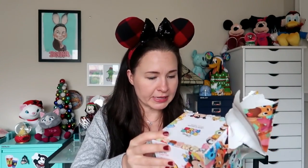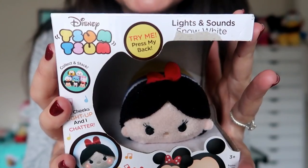First thing I'm seeing in this box is this cool wrapped up thing. It's wrapped up in Disney paper. It's got Disney animals on it. I gotta up my Disney wrapping paper game. Let's see what is in here. Oh, this looks fun. It says Disney Tsum Tsum, Lights and Sounds, Snow White. So here she is, it's Snow White.